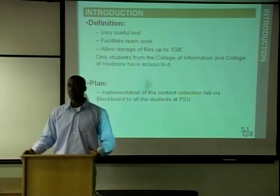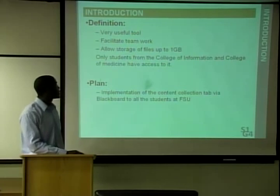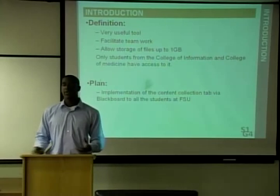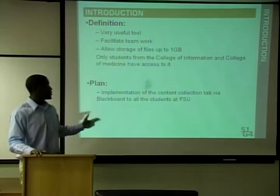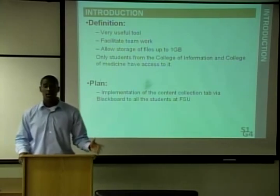So the content collection tab, as you all know, is a very useful tool. It facilitates teamwork, and it allows the storage of files up to 1 gigabyte. As of now, only the College of Information and the College of Medicine have access to the content collection tab. The plan is that all the students at Florida State will have access to it probably by next year.